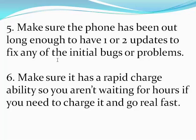Make sure the phone has been out at least long enough to have 1 or 2 updates to fix any of the initial bugs and problems. As you know, when a phone comes out, almost always the very first version has a lot of problems. Don't get stuck with that version. Wait until the first 1 or 2 updates have been done, so all the bugs and stuff are fixed, so that other people get stuck with those things, not you.